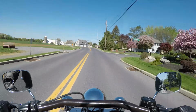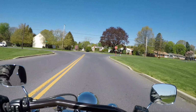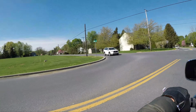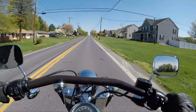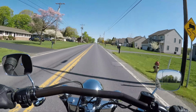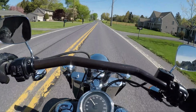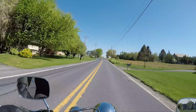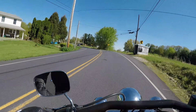And at 20,000 miles, it's a pretty low mileage bike. Front brakes feel good, back brakes feel awesome. Let's get the speed again. It's nothing but smiles when you roll on the throttle. You're not gonna get yourself in that much trouble with a bike like this.